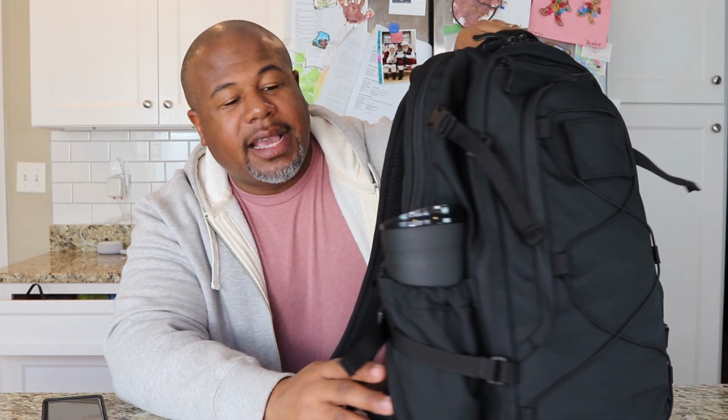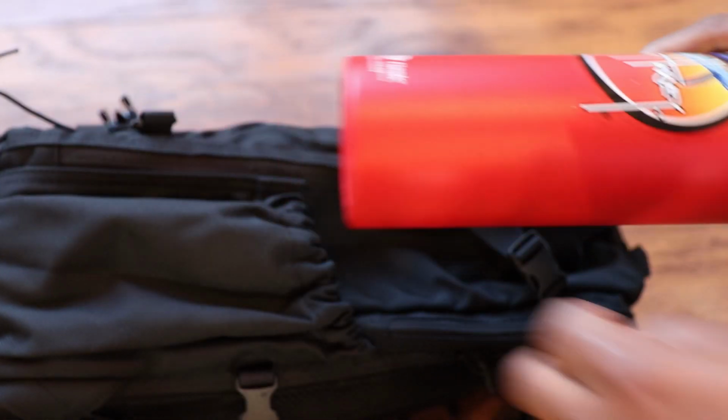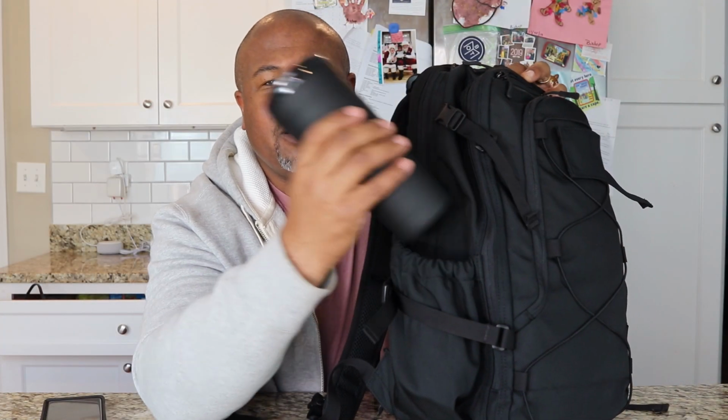So let's go to the side of this bag and talk about the water bottle pockets. On the sides, you have 2 water bottle pockets on either side of this bag. The way that the water bottle pockets are constructed is a very good design. They're kind of shaped up in the back, so it holds the water bottle in really well. It will fit a 32-ounce Nalgene bottle, but what I have in there is this Bubba tumbler, which I've kind of switched to over the last couple of days.